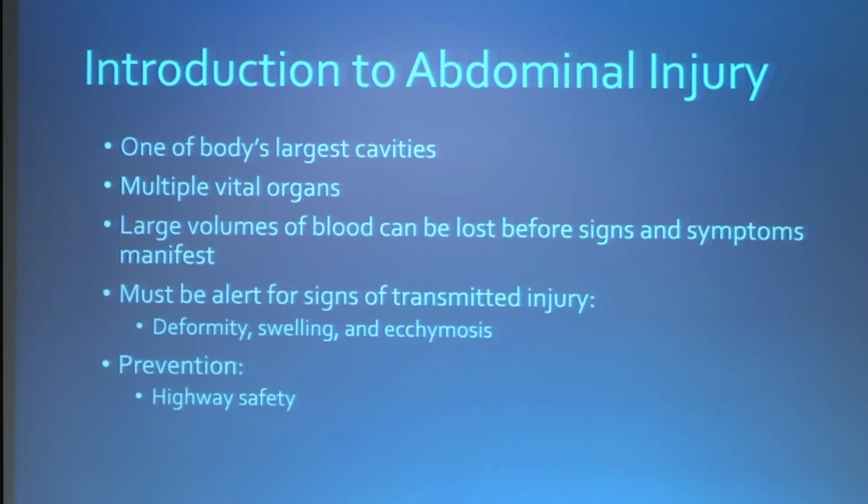The main prevention for abdominal injury, besides avoiding penetrating trauma, knives and guns, bullets, is highway safety, obviously, because most of our trauma, and I think we went through the last review of our trauma series at Southwest, I think we have 98% blunt trauma. So most of the time, it's accidents and highway accidents.